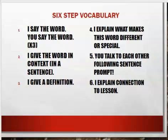I'm going to give you the word in a sentence. I'm going to give you a definition. I'm going to explain what makes this word different or special. Then you're going to finish a prompt, and I'll tell you how it connects to the story that we are reading. You most likely have a worksheet to fill out along with this, so make sure you have that out as well.